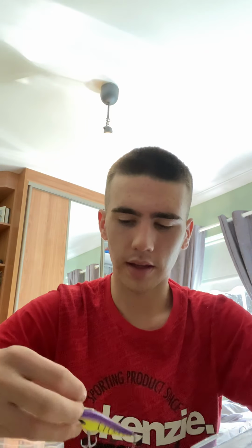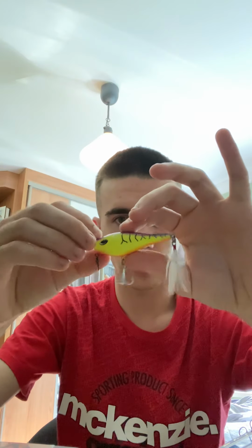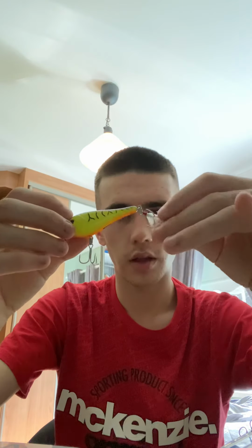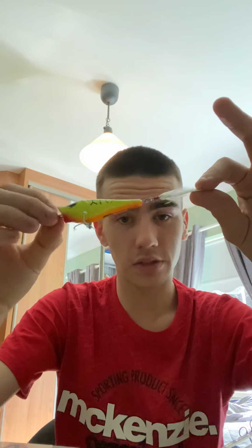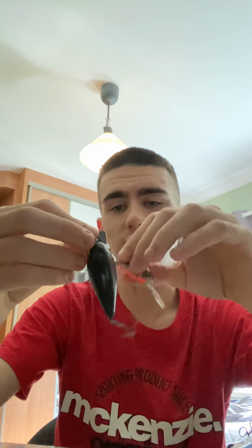Another bait I have is an Abu Garcia Rocket Popper in chartreuse, purple chartreuse or something. Big feather on the back. This is for perch. I bought it for perch. You get pike take it though, obviously. This is top water for the perch. Thought it'd be cool if a perch came up in top water like that. It'd be amazing.